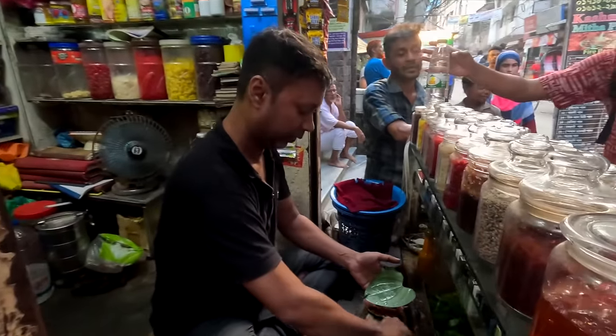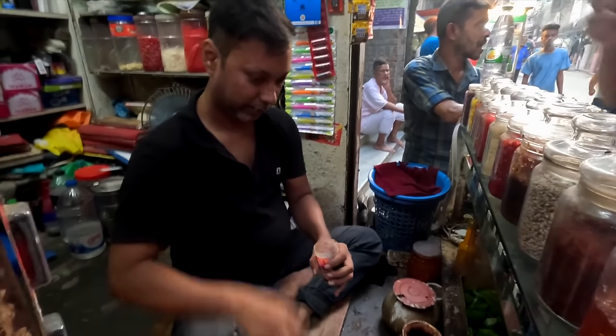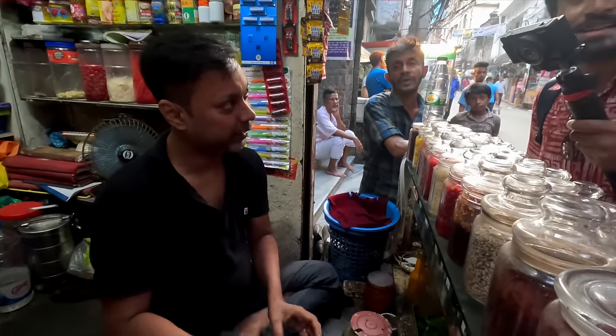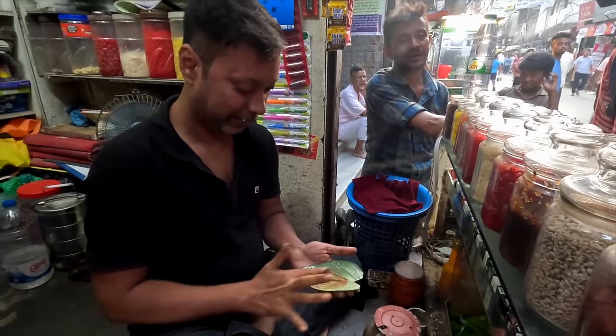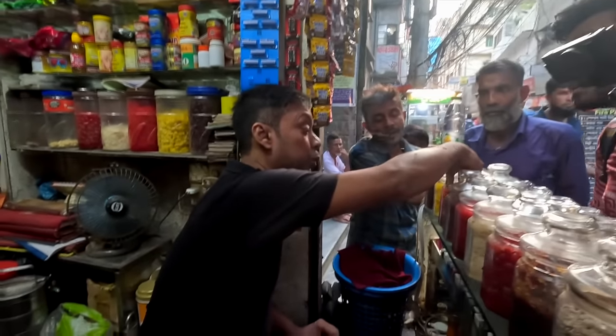Here we go. So he is cutting the betel nut, and then he's putting a paste on top. What is this one? Gulab chutney. Chutney. Oh, wow. Wow, the smell. It smells like toothpaste. He's rubbing. There's a lot going on here. Wow, I wish you could smell it right now. Okay. Oh my god, here we go.